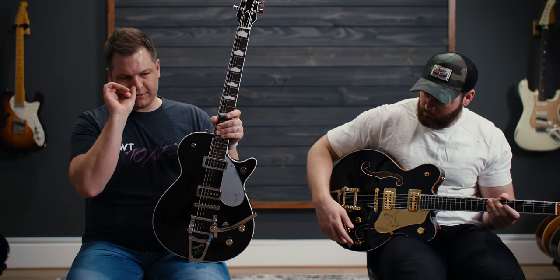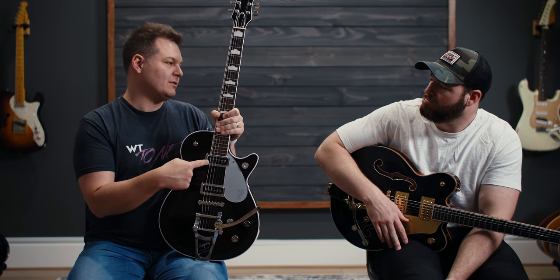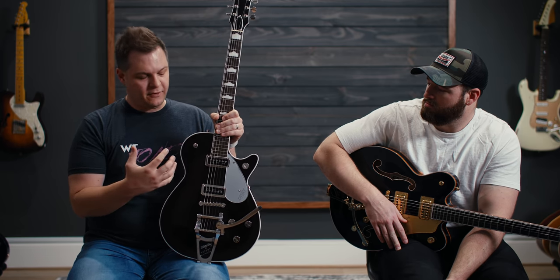So you've got the Filter'Trons, which are on this Gretsch. The other really long-standing type of pickup that Gretsch used is the Dynasonic. Those are humbuckers; these are single coils. We're going to compare these two pickups in this video. We get a lot of questions: which do you prefer, Filter'Trons or Dynasonics? There are some misconceptions that these are really, really different, but to us, they sound pretty similar.